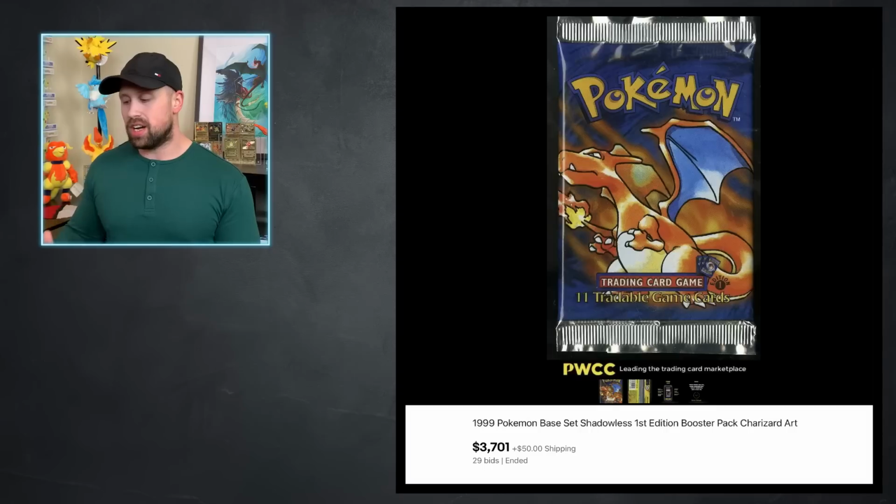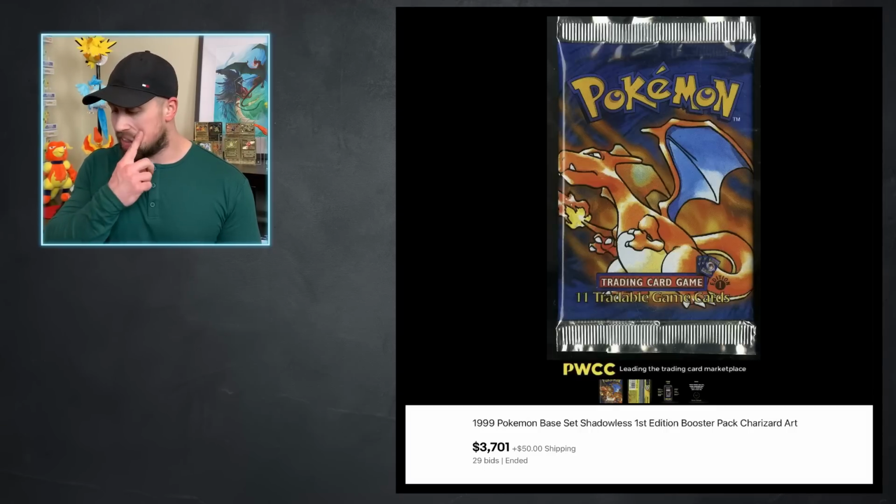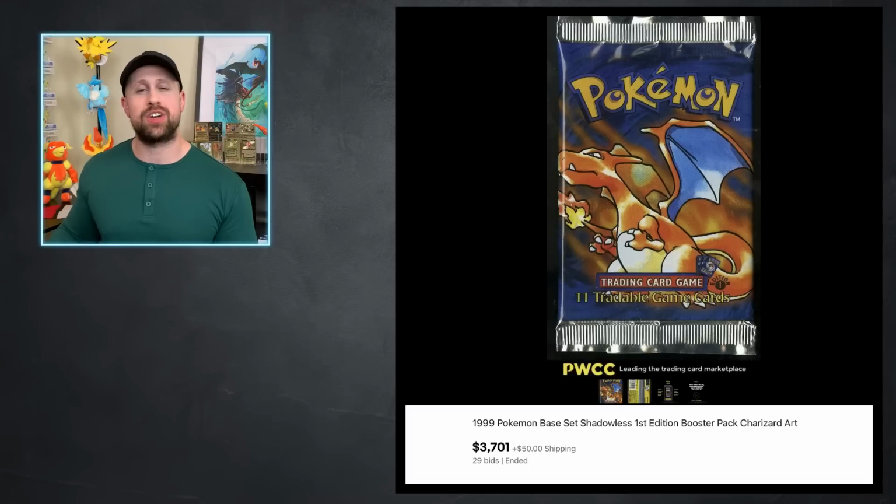I thought I had 10 here, but I only have 9, so these are the top 9 auctions that came by this week that I found the most noteworthy and very interesting. Here we have a first edition base set booster pack with the Charizard artwork that's sold sealed for $3,701.